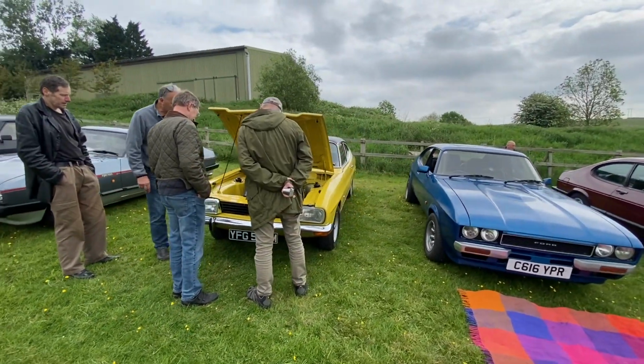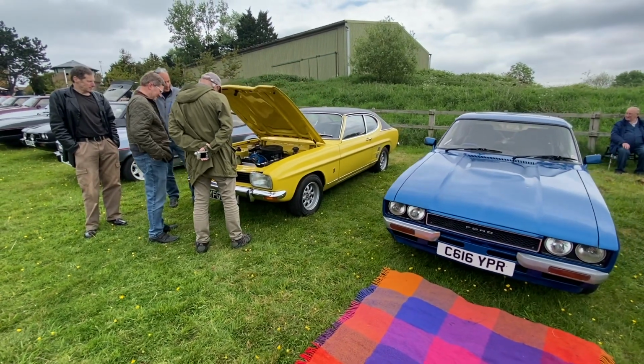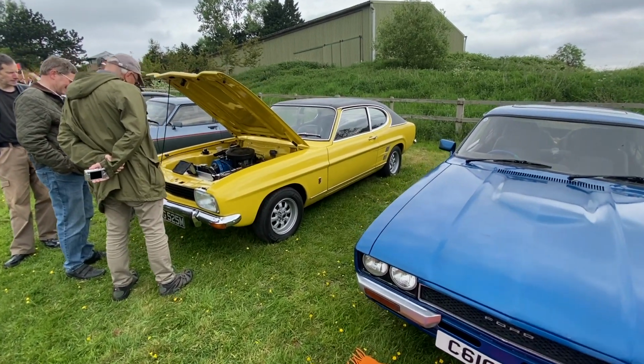Then we've got this Mark 1 facelift. We've seen this a couple of times at a few different shows. And this fella had a car very similar to this when he was young, and he got this one as a proper project. He's done so much stuff to it.